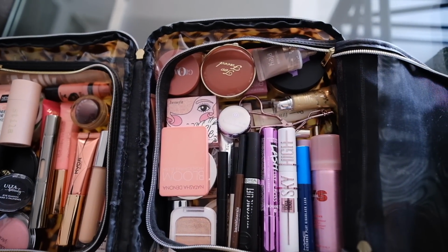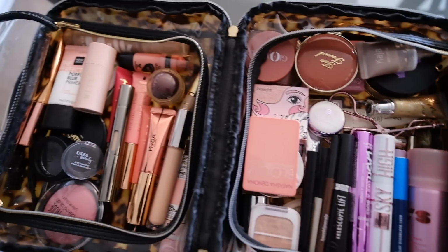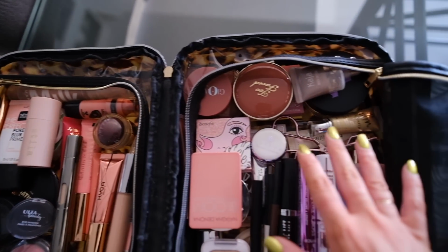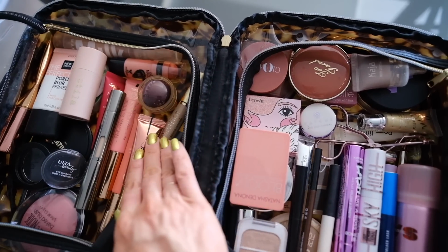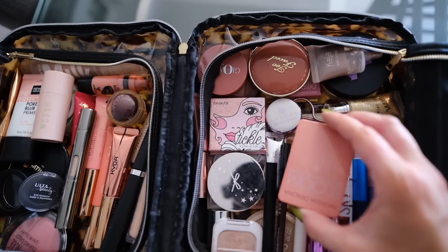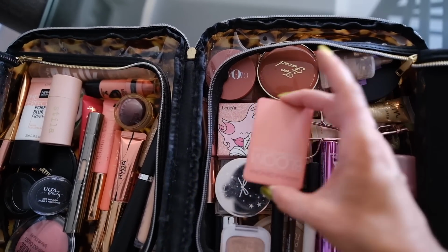Okay, here's what I have so far. I'm not going to go through everything because I'll probably at some point do another video, but I kind of have things like testing, trying. I mean, I have a few things I'm testing. Just put it in there. I have some stuff on this side that I'm still testing, but just kind of split it out by that. I have a lot of blushes and highlighters because I'm just into trying those right now.